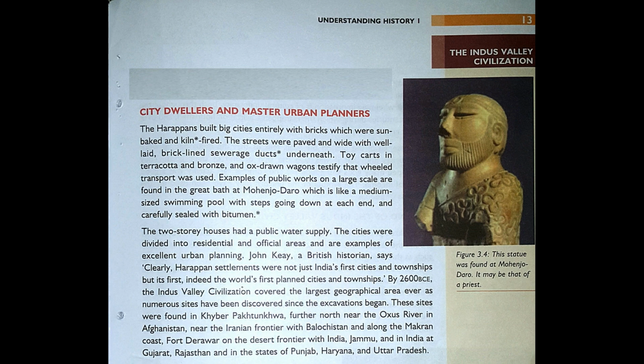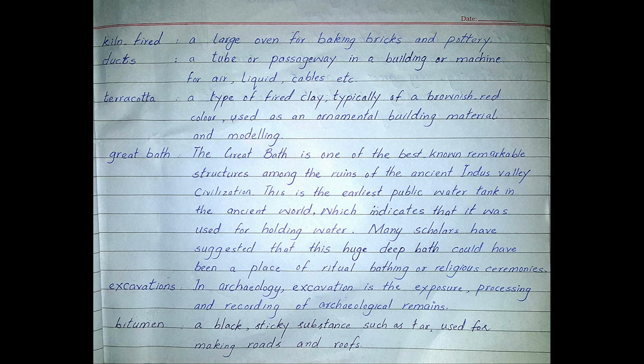So students, what is the Great Bath? The Great Bath is one of the best known remarkable structures among the ruins of the ancient Indus Valley civilization. This is the earliest public water tank in the ancient world, which indicates that it was used for holding water. Many scholars have suggested that this huge deep bath could have been a place of ritual bathing or religious ceremonies. And what is bitumen? Bitumen: a black sticky substance such as tar used for making roads and roofs.